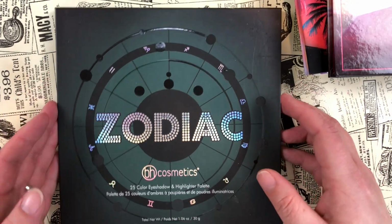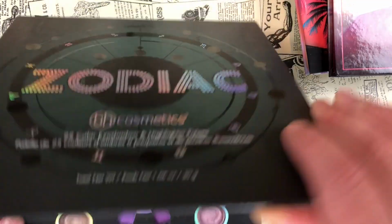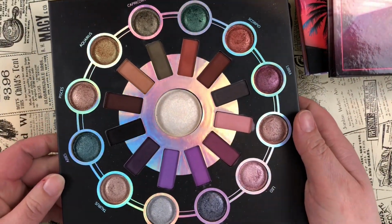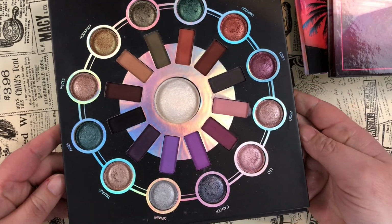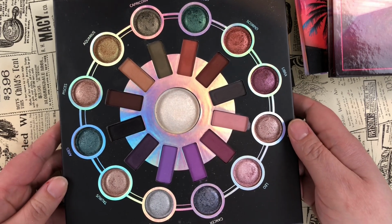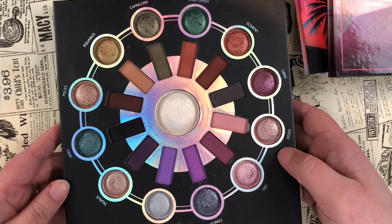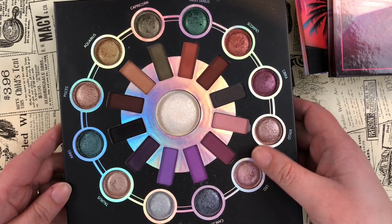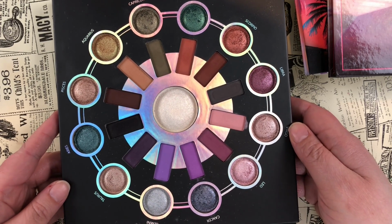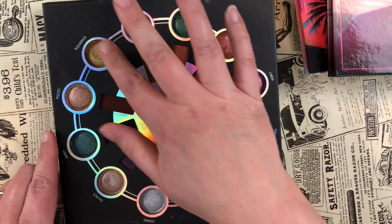And last but certainly not least, we have the ZODIAC palette. This is another one I'm pretty sure I used a couple of times in 2020, and it's older. It takes up a lot of room in my collection. I do have probably most of these shades in other palettes, but at the same time, I'm loath to get rid of it. I don't know why.